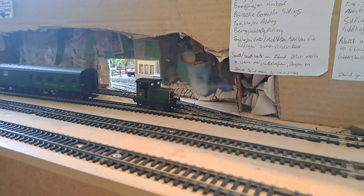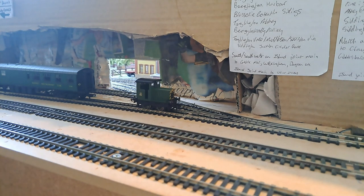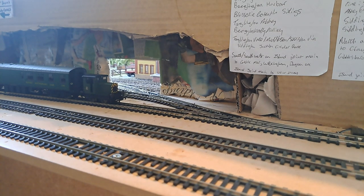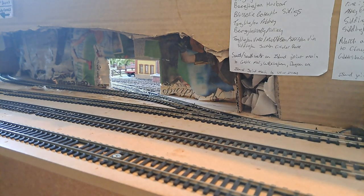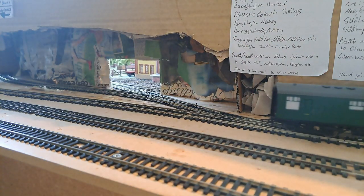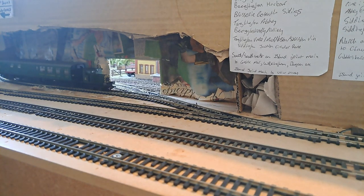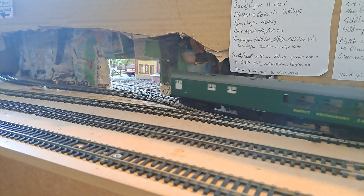Right, so we have the Ruston 48DS here ready to couple up because we want the NEM couplings to couple up nice and neatly. So, there we go. I'm expecting perfect performance because I can't see any reason why this should derail at all. I know this is a terrible point, but it should work perfectly. So, that was no issue at all.